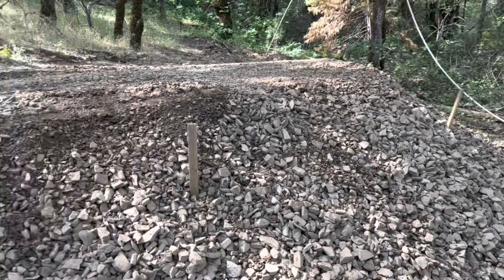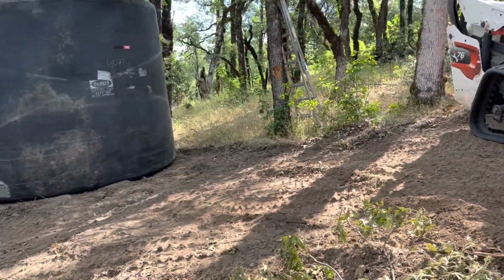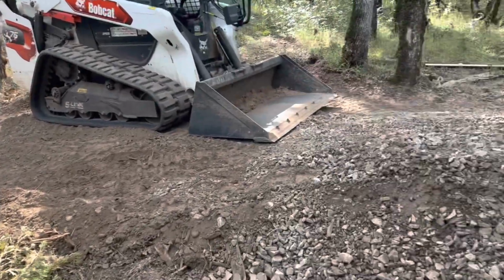So I think it's ready. We're going to go ahead and set the tank. Tank's over here. I'm going to go ahead and set it in on the pad.